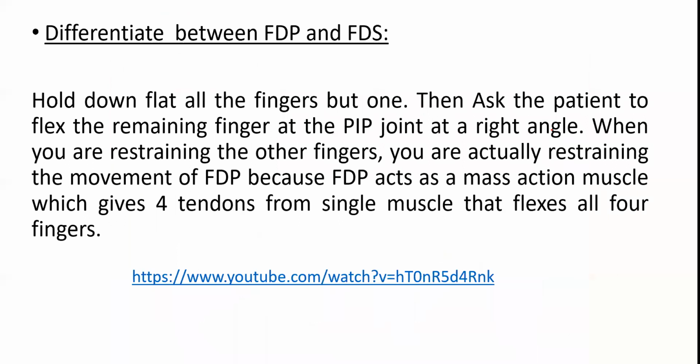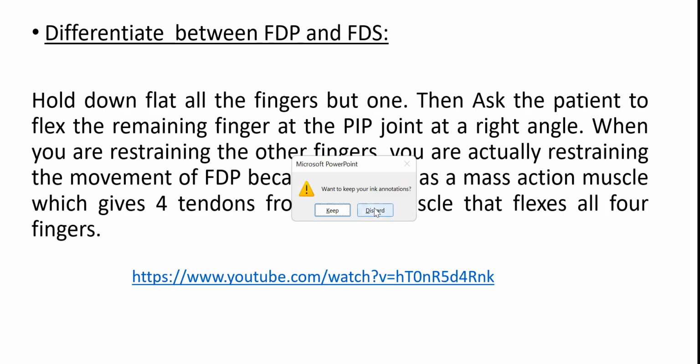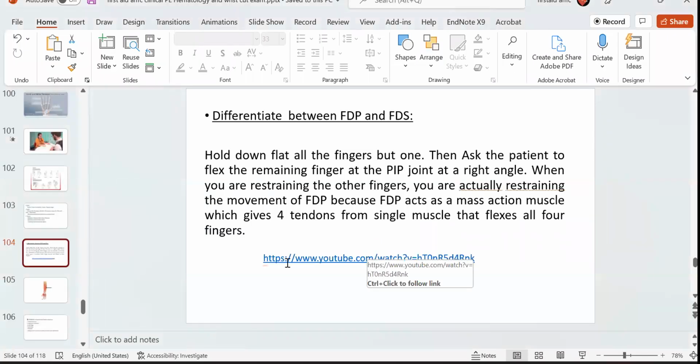So to differentiate between FDP and FDS, we hold down flat all the fingers but one. Let's have a look at a video, because that will be the easiest thing for you to understand.